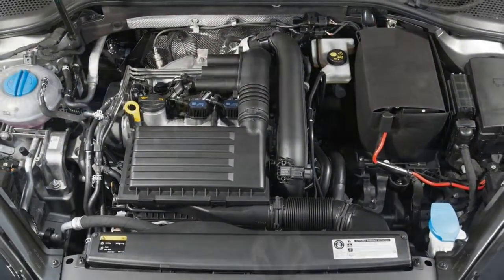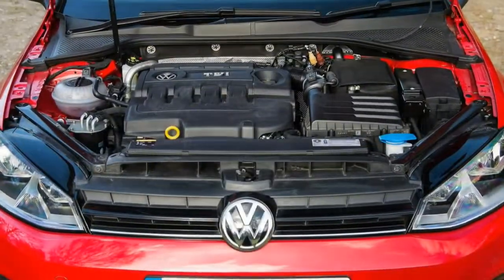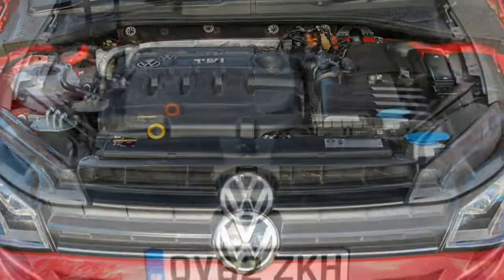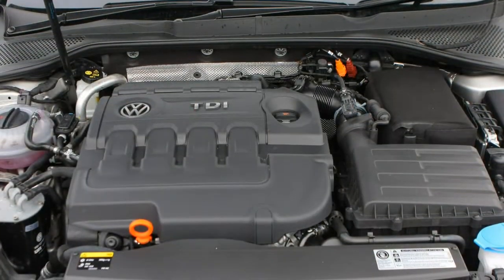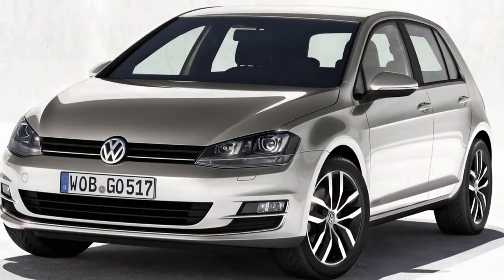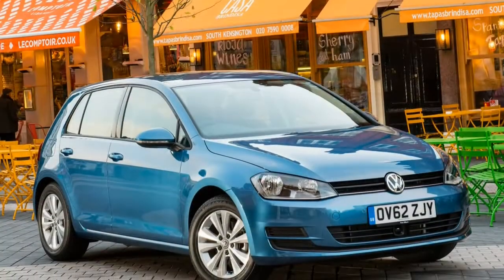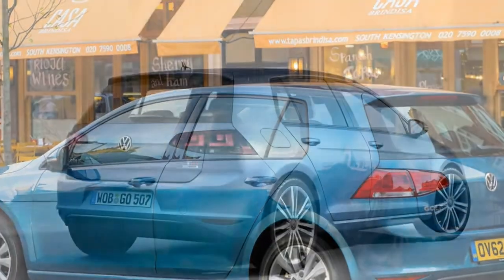Additionally, the GTI can be obtained with Dynamic Chassis Control, DCC, with driving mode selection. This allows drivers to switch between comfort, normal and sport modes, altering the suspension's reactions to the road surface beneath it. Add to that the Eco, Sport, Normal and Individual modes on the driving mode selection system, and drivers can tailor the car's responses to their own personal desires.